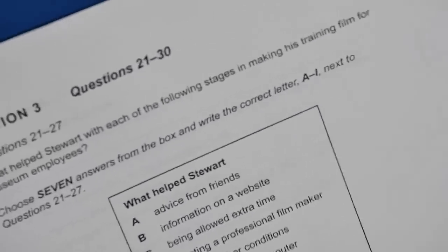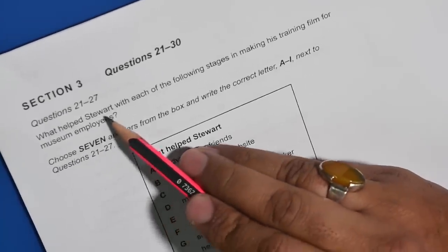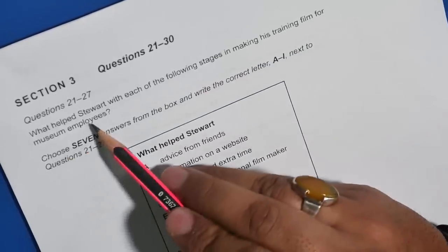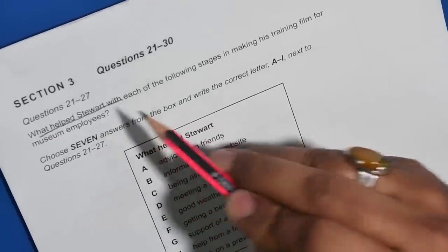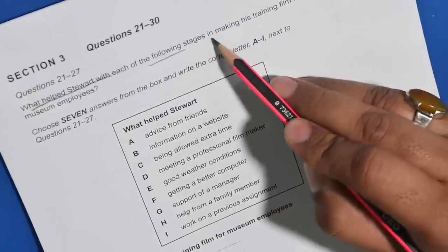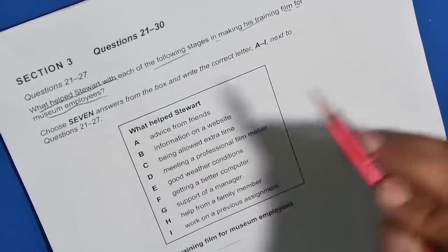Let's go on. The next one is, what helped Steward with each of the following stages in making his training film for museum employees? Now, what helped Steward out of these things? What helped Steward? And then following stages, there are the stages in making his training film for museum employees.